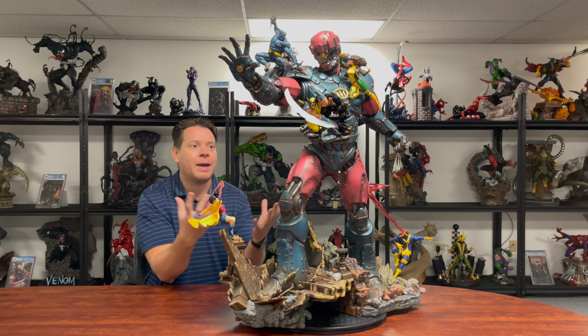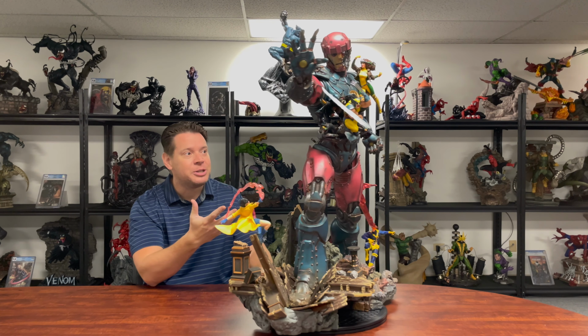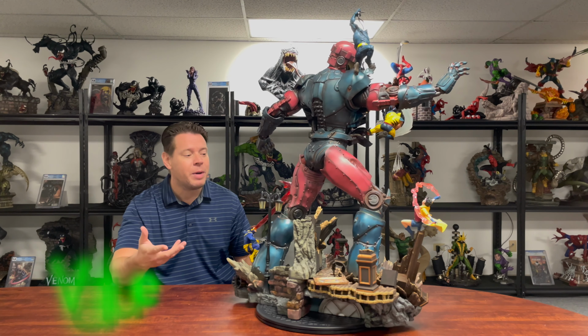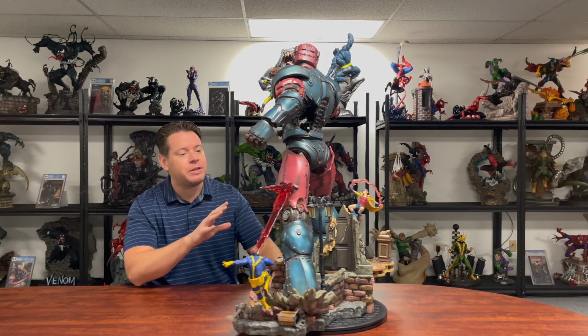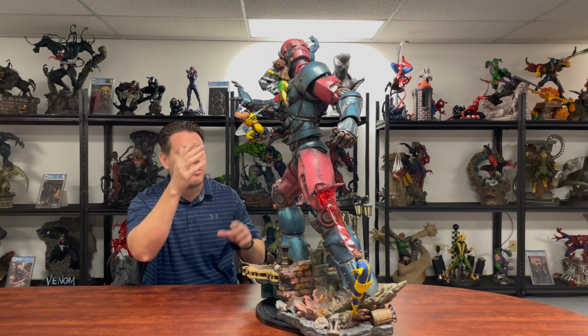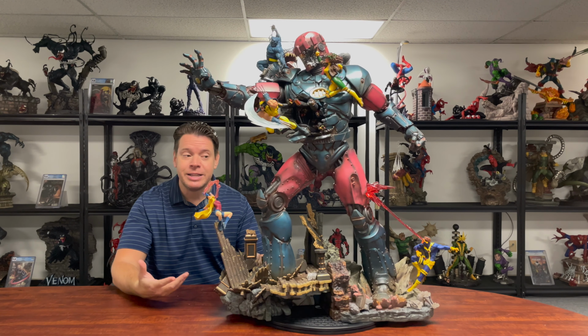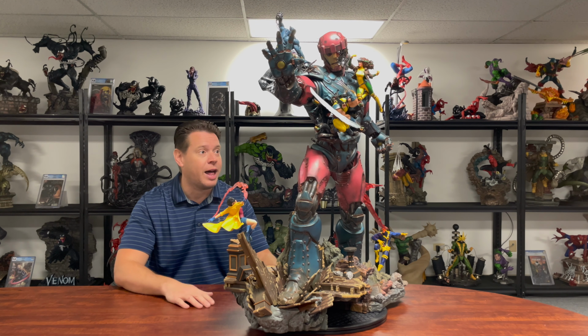The action dynamic aspect of this, so many different characters. It just kind of commands your attention when you walk into the room. Now, is it worth the money regarding a value standpoint? So they made 1,400 of these in the deluxe version that come with all the additional characters. Just like all the other pieces, you can buy it separately. Now it retailed for $1,700 plus tax and shipping, so you want to tag another $300 on there.